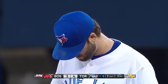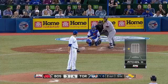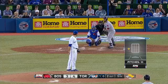Yeah, Buck, that's his 96th pitch, and would lead you to think that if he gets through this inning, he's probably going to be done for the night. But you look at the radar gun, and it doesn't indicate that he's getting tired at all.